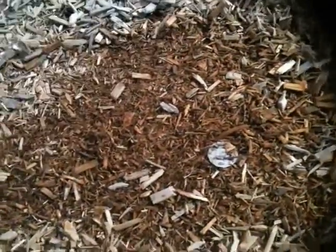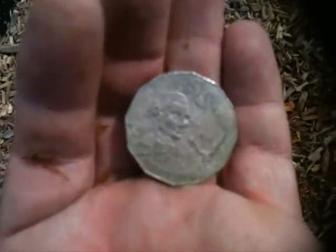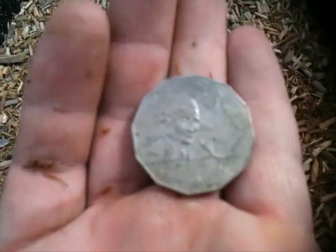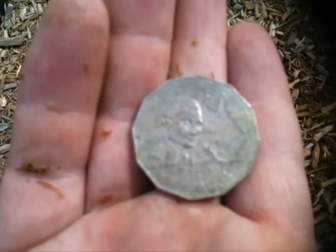Surface find. What have you found, Dad? They're Ray-Bans. Sweet. Keep on going. Another semi-surface find. What have we got? 50 cents. Oh, it's a Captain Cook 50 cents. Ah, sweet as. Penny digger, or Thomas. This is one of the ones I'm sending to you, bud.